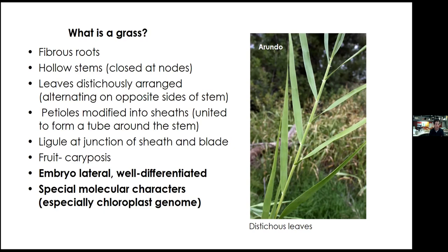So what does it mean? First, their roots are fibrous. Their stems are hollow, except at the nodes. Their leaves are what we call distichous, which means they're arranged on opposite sides of the stem, but they alternate, if that makes sense. This is a picture of an Arundo, the one I have behind me. You can see the leaves are on opposite sides of the stem, but they're not opposite each other. And the word for that is distichous.